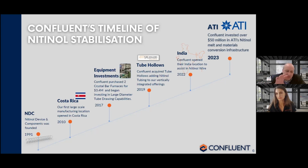But again, as we think about securing that supply chain, today's mostly about melt and securing that, but it's that whole critical chain, from melt, gun drilling, tubes, components, straight through. So I just wanted to give that little plug there for the tube hollow portion too. Really important part of the business.